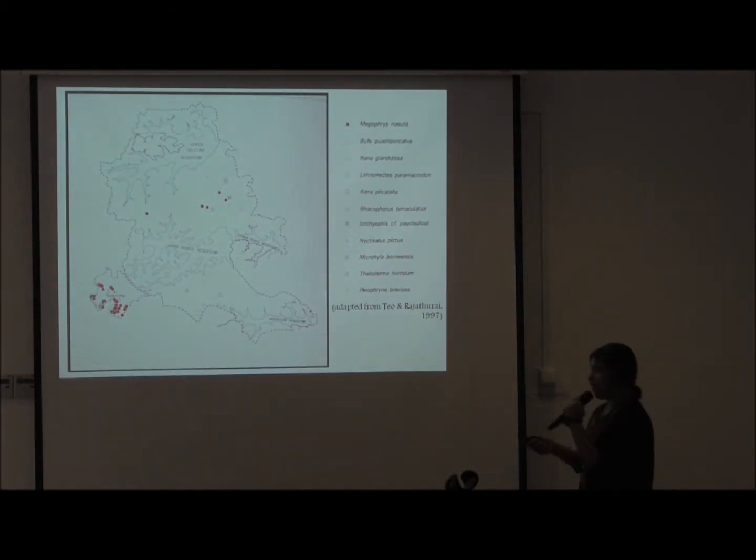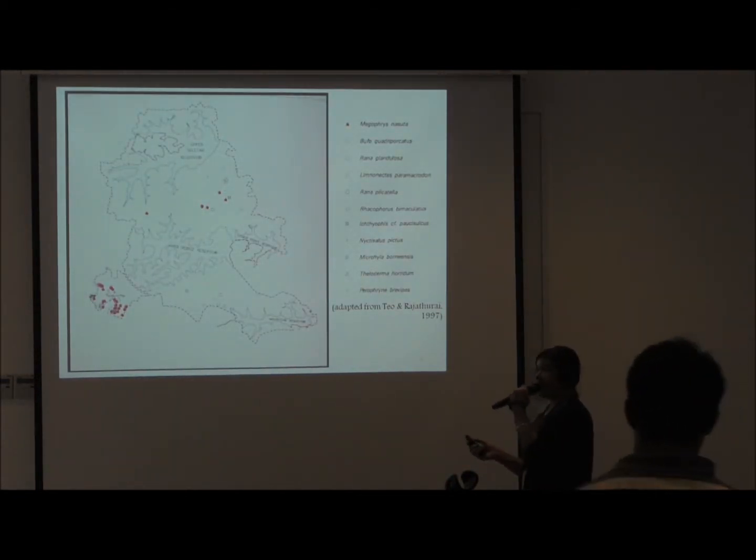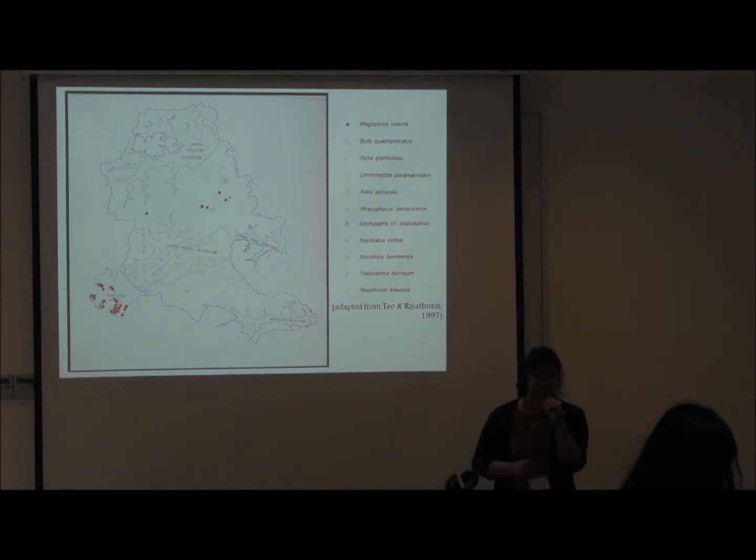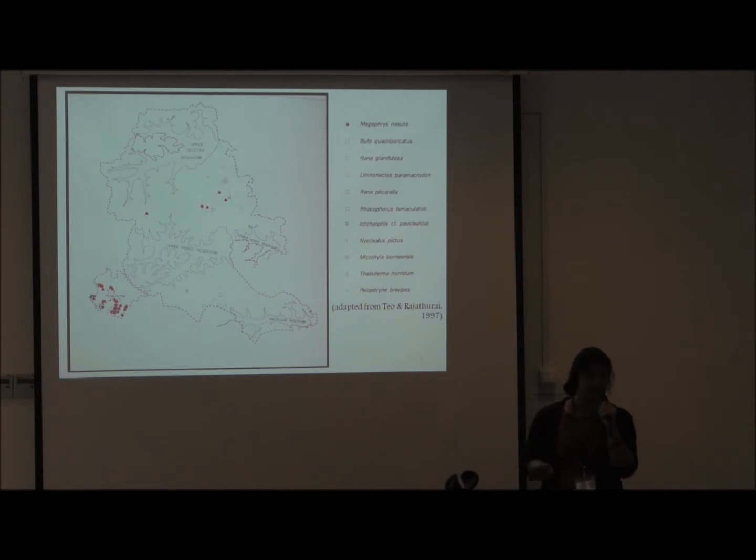Now in Singapore, we are aware of the fact that the Megophrys nasuta is distributed across the Central Catchment Nature Reserve and Bukit Timah Nature Reserve. So although we have this kind of information, again, current up-to-date information about its conservation status, as well as the kind of habitat requirements necessary for its survival is not known.